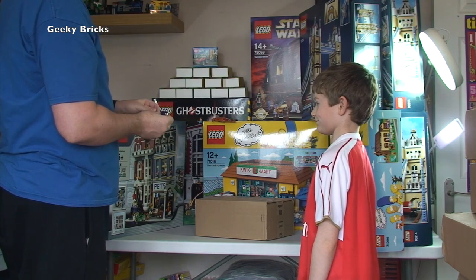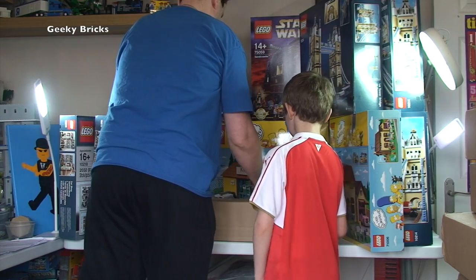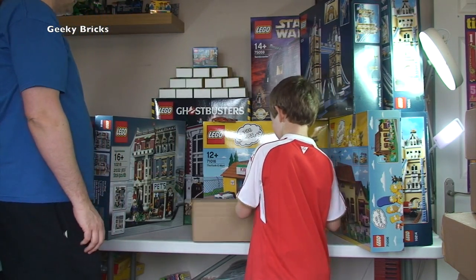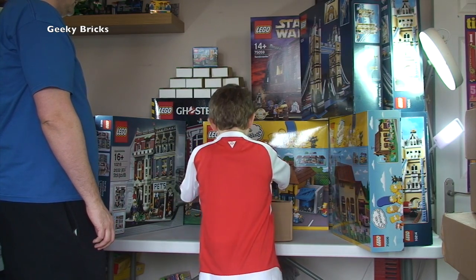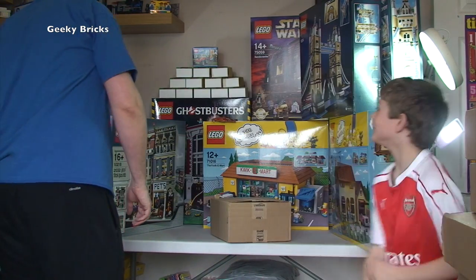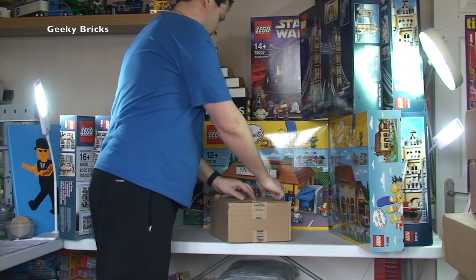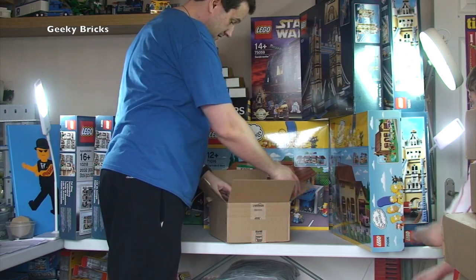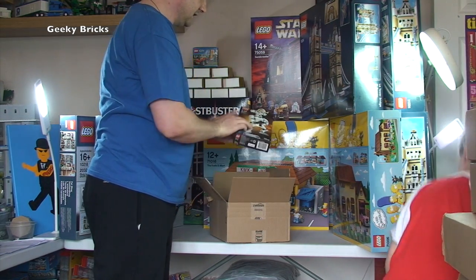Oh, wrong one. Other side. Can you do the top bit? Yeah. You've got to be careful of damaging the boxes inside it. We didn't want to damage these at this point because these are to be sold.